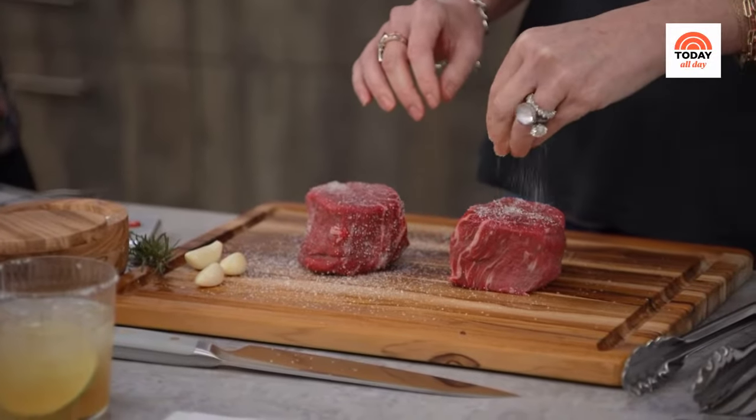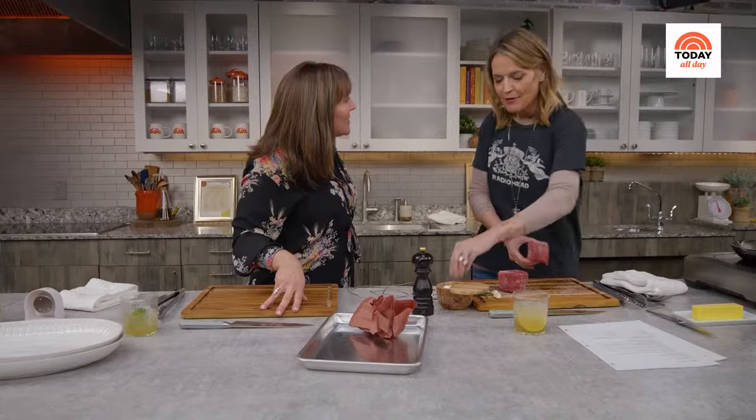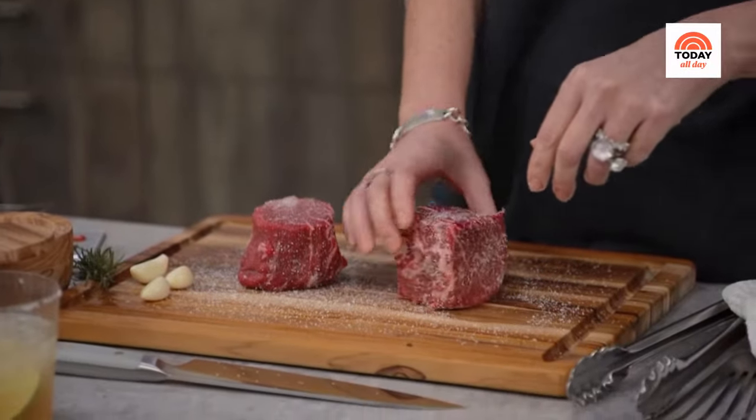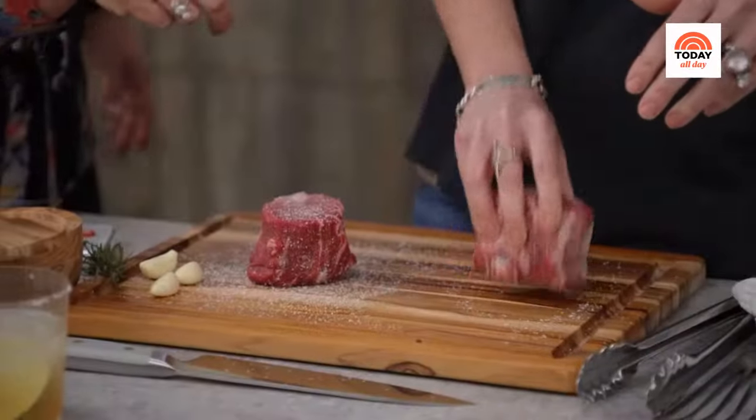Do you know if I served filet mignon to my husband? Oh, he'd lose his mind. I was going to say, he'd have a heart attack, not because of the red meat, but because I actually cooked something. No, he'll just be like, where's the... I love how you just did that. That was a pro thing. Woo, that was pro. You know what? I don't like things to go to waste.